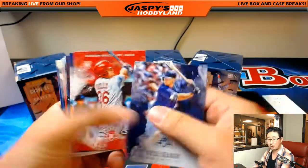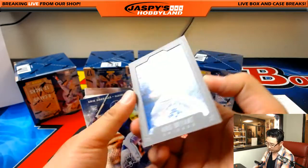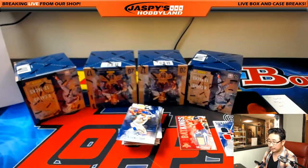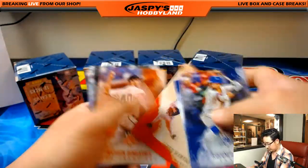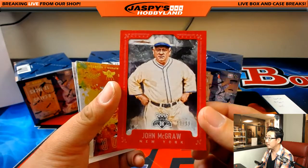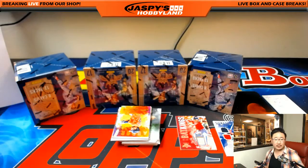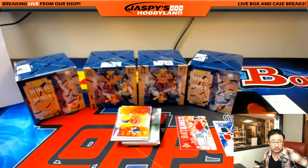Well, we'll see Brandon Richards. It's far too early to even be thinking about that. Chris Bryant, gray frame for the Cubs. Andrew Benintendi, possible variation there. John McGraw, red frame, 58 out of 99. Nice. Is that New York Giants or is that Yankees? Yeah, that's New York Giants, John McGraw.